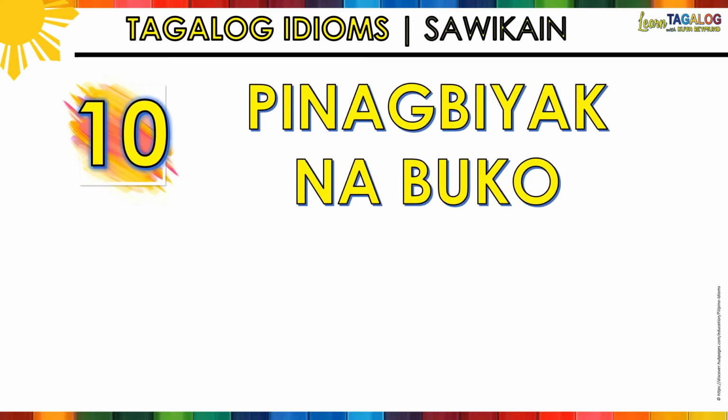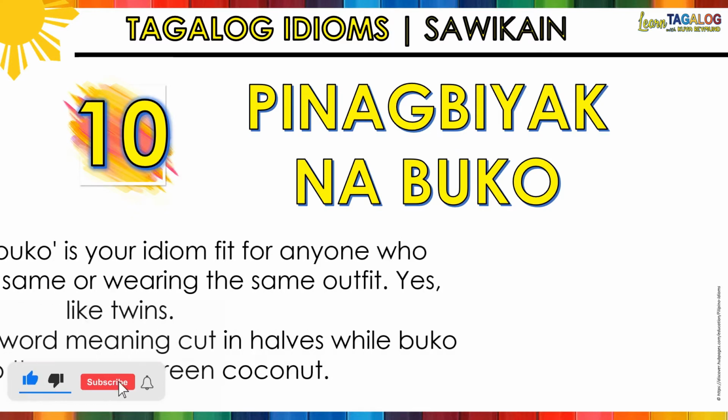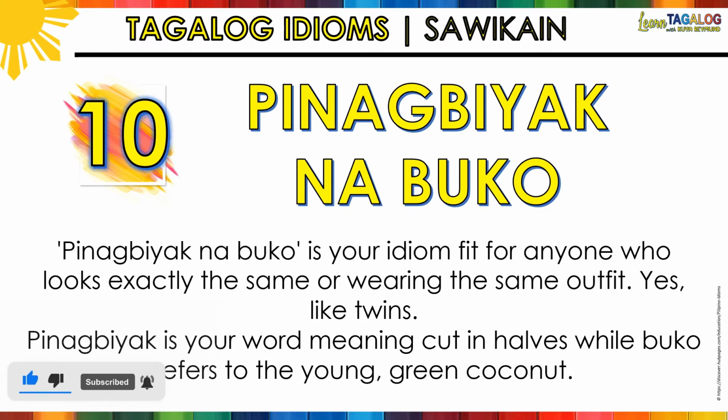10, we have pinagbiyak na buko. Pinagbiyak na buko is your idiom fit for anyone who looks exactly the same or is wearing the same outfit. Yes, they're like twins. Pinagbiyak is your word meaning cut in halves, while buko refers to the young green coconut. So that's bilang 10, pinagbiyak na buko.